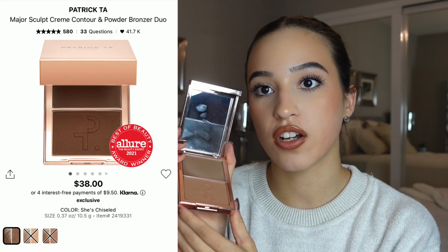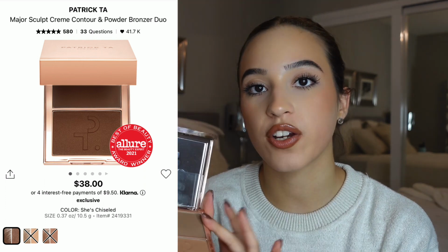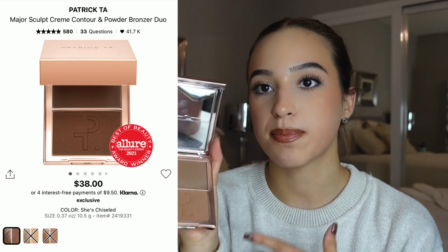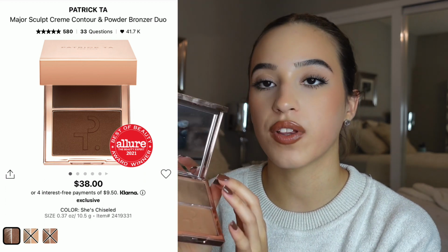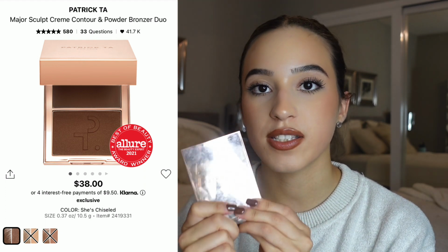The Patrick Ta Duo is just to die for. This cream bronzer is a great layering piece for any other bronzer that you would like to put on top, especially this one right here. I love that he does these duos, and then it comes with a little cover for the cream bronzer so that it doesn't dry out. This concept is just genius, and it is beautiful. I have it in the shade She's Sculpted.